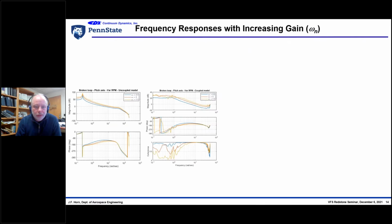So we did this with our baseline model, variable RPM. And what you're looking at on the left there is a broken loop frequency response, magnitude and phase. And then we did the same thing with our coupled model with the CHARM rotor module. And we have a gain parameter we call natural frequency, omega n, that we can increase to simulate higher gains in the controller.